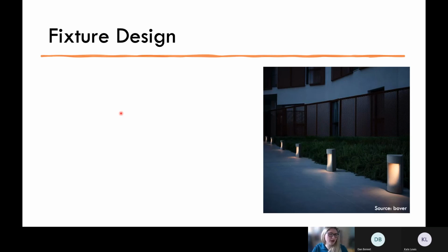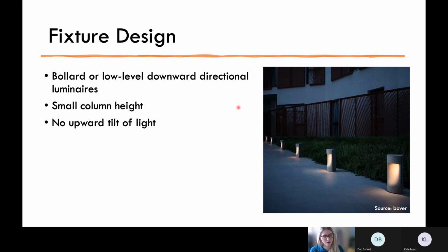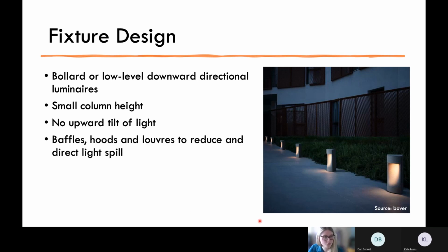And then, as you mentioned before, Kate, fixture design is really important. So having bollard or low-level downward luminaires is the best option if possible, and also having small column heights and no upward tilt of light. Basically, where possible, just use the really small path lights, and limit street lights to less sensitive areas. Baffles, hoods and louvres can be used to reduce and direct the light spill. This is also really useful for the higher street lighting.